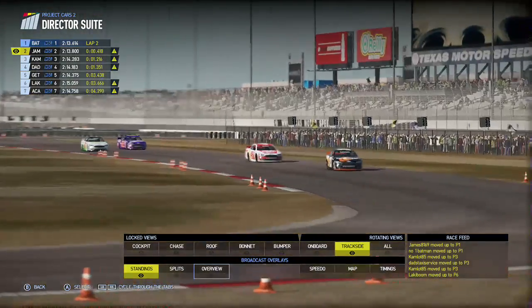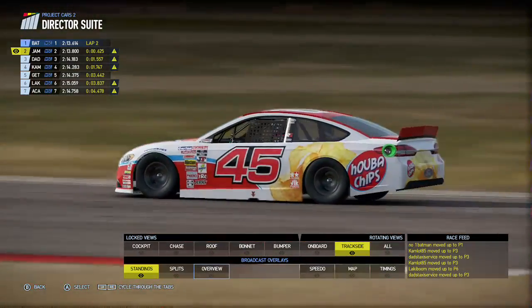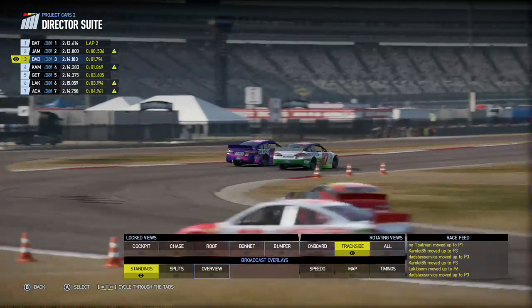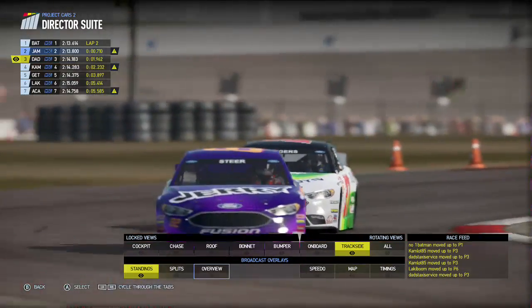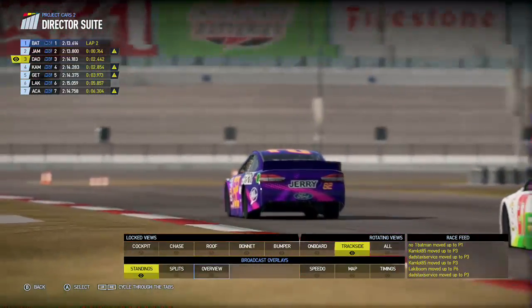Definitely have cold tires here at Texas. Tires come in, get up the pressure. Yeah, Camelot was looking to the inside. Dad's Taxi. They're side by side, but Dad's Taxi takes it back. Yeah, we've got definitely a clean pass there.